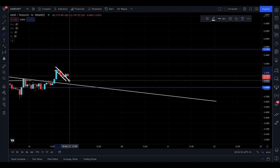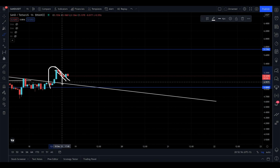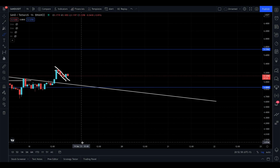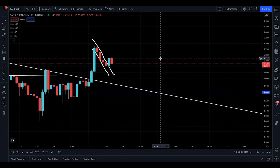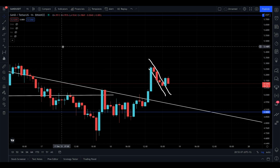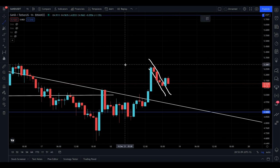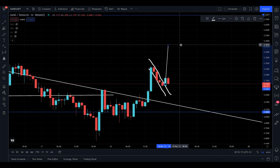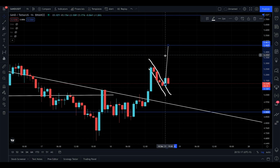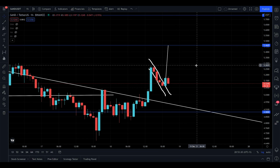Look, 1 and 2, and then you had a very small three white soldiers, not on the daily, but on the 1-hour time frame. Basically this is like three white soldiers, and then you have a potential bull flag right here. So what could be the next target if this one plays out? From wherever you're breaking out right here, it's going to take you to $5.4. Now let's see if it does play out.